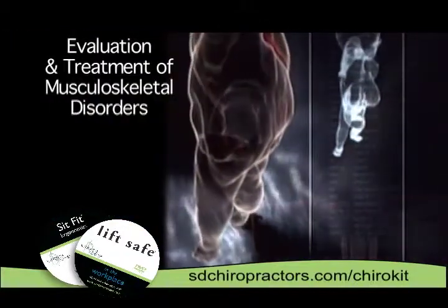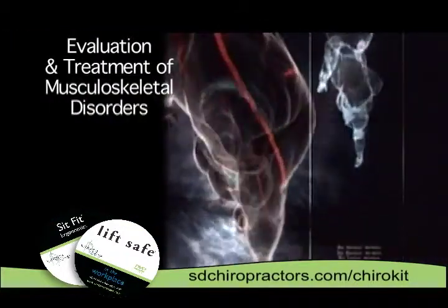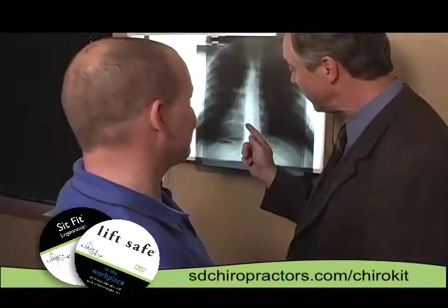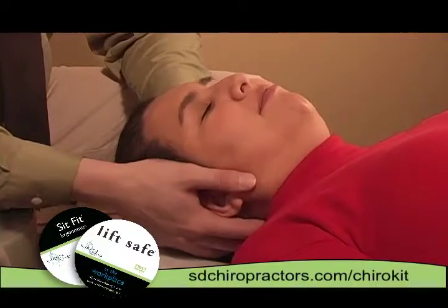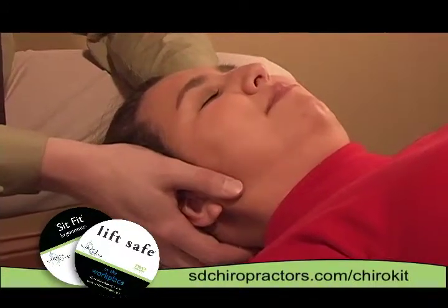Doctors of chiropractic are experts in the evaluation and treatment of musculoskeletal disorders. Utilizing SitFit and LiftSafe provides each doctor an opportunity to expand their scope of practice and empowers them to be a leader in the industry.